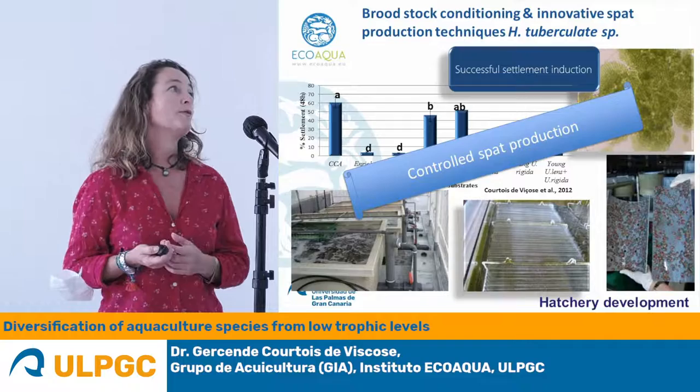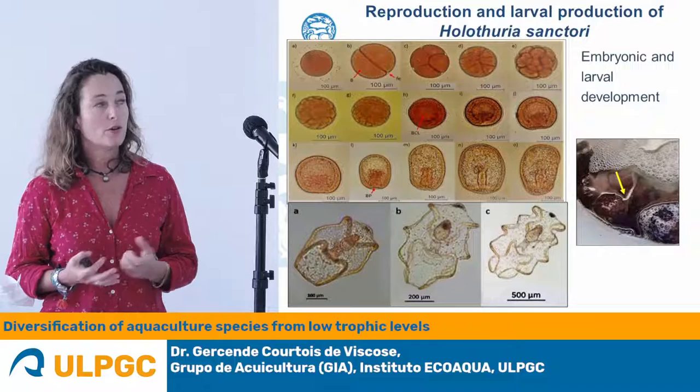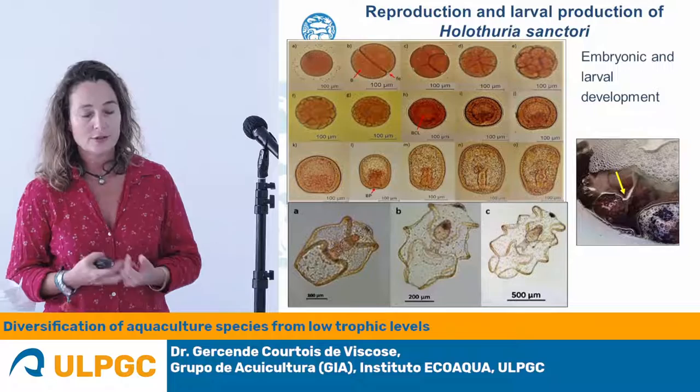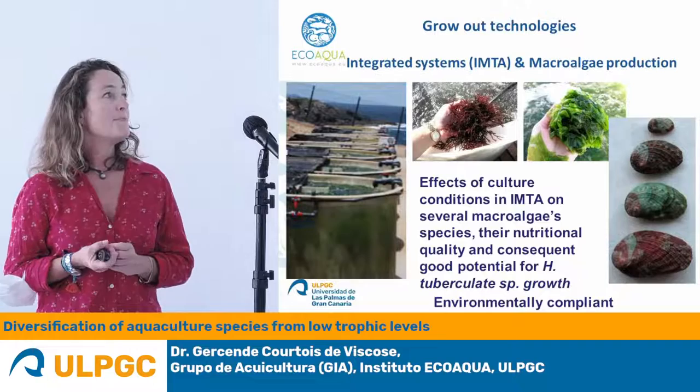Lately, we've started to look at the reproduction and larval production of Holothuria sanctori, and up to date, we've been able to look at the embryonic and larval development, and we have not reached the settlement phase yet in order to obtain juveniles, so that's the next step where we're going to continue working. And then finally, we go to the grow-out technology.